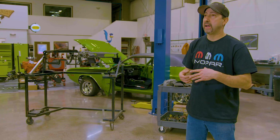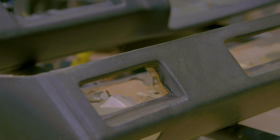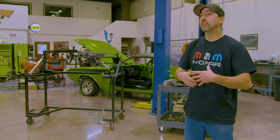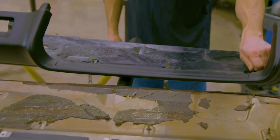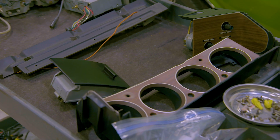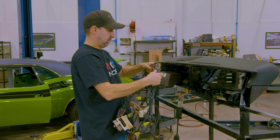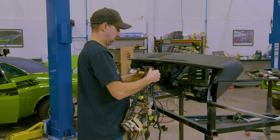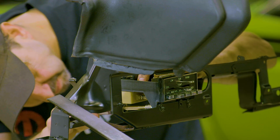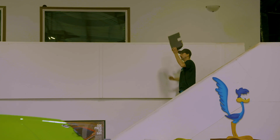This 71 Challenger dash was a really beautiful original dash. It's an original owner car. We didn't send this one out to Instrument Specialties because it was in such good condition. So I just stripped it all down, had it repainted, and then we're reconditioning all the dash cages and everything, all the instrument cluster, and then replacing any wiring that was bad, which in this case, none of it was bad, but anything that looks kind of iffy, we're gonna replace and reinstall back in here. But it's pretty straightforward. Everything should go into place just as well as it came apart.